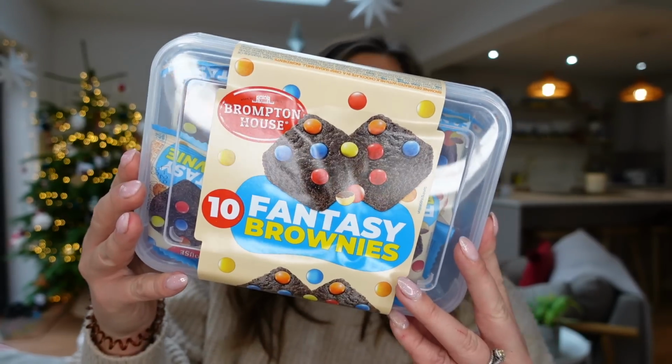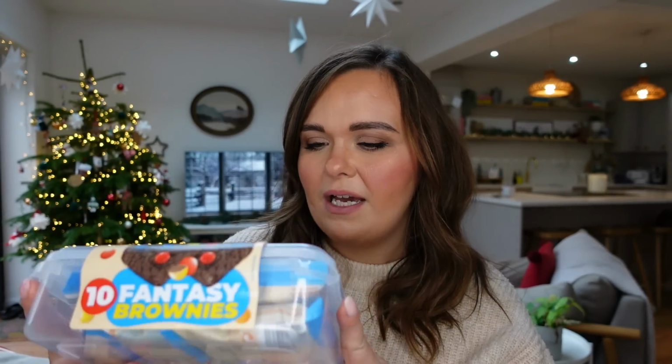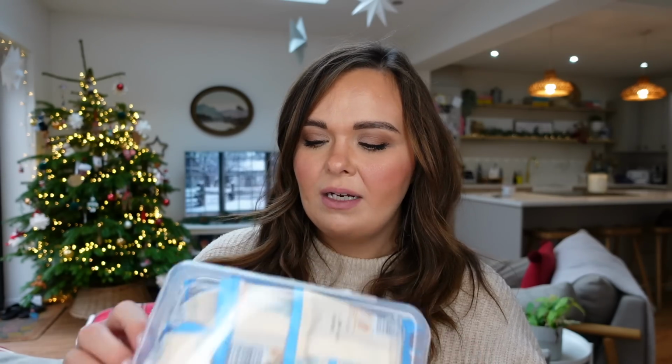Then I got these, and on reflection, they sound like they're a bit of a naughty brownie. They're called fantasy brownies, and looking at them, it looks like they've just got M&Ms on, but fantasy brownie sounds like they've got a naughty substance in, do you know what I mean? But I got those because they're all individually wrapped, and I also like the fact that it came with a tub that I could reuse. Is that sad? I feel like it's such a mum thing to say, but we love some reusable Tupperware type things in this house. We really do.